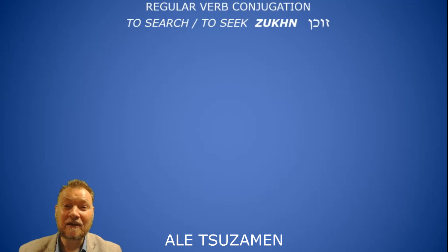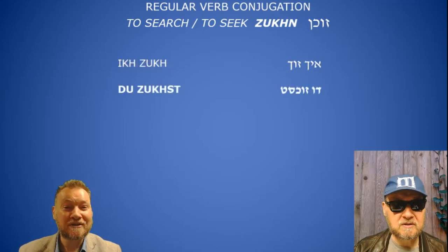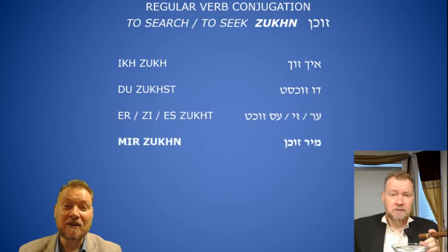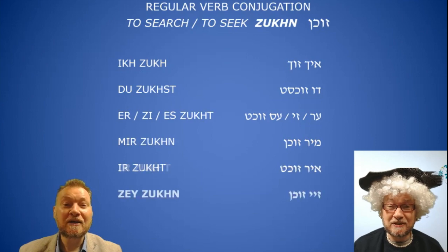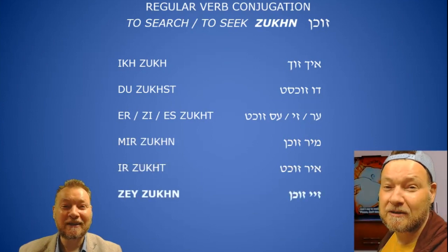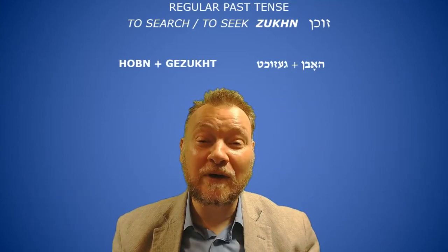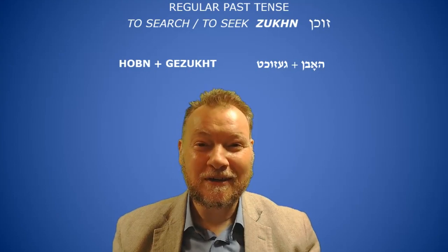Alle zusammen. Ich such. Du suchst. Sie, es sucht. Wir suchen. Ihr sucht. Sie suchen. Sehr, sehr gut. Suchen is also a regular verb in the past tense. Haben gesucht. Keep practicing those new letters, and if you have a Yiddish-English dictionary, try looking up new words which use the letters which we've learned so far.